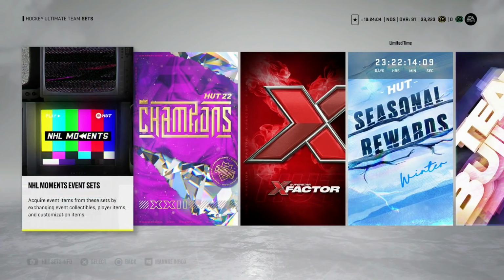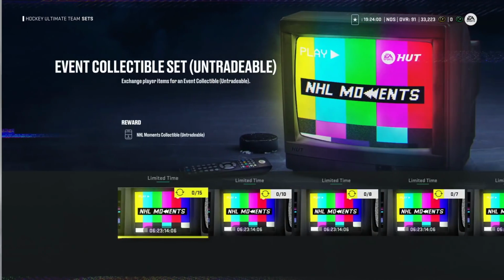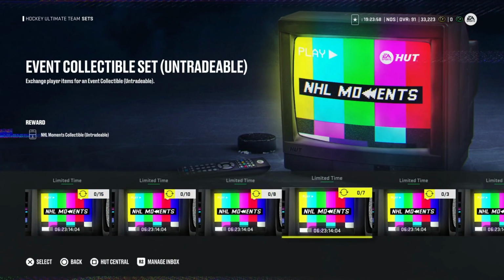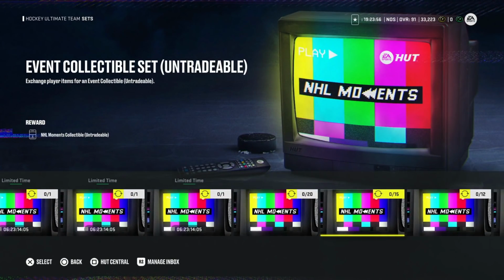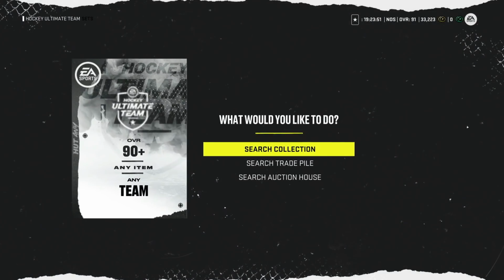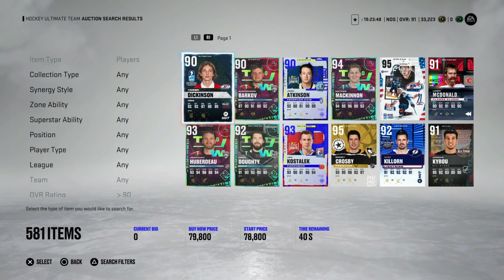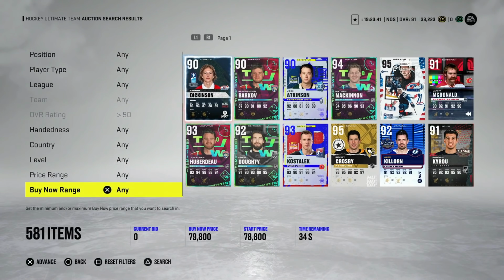In terms of the sets and if they are worth the cost, again, if you are going to make them, make sure you do the math. Go through here, start at 89 overalls, okay? You'll see here with the cheaper one, start at 90 overalls in the auction house, and make sure that they are going for less than 5,000 per collectible, because everyone is just kind of out on this event because there isn't any cards that are deemed like end game.